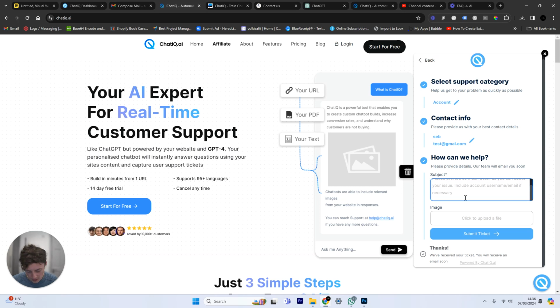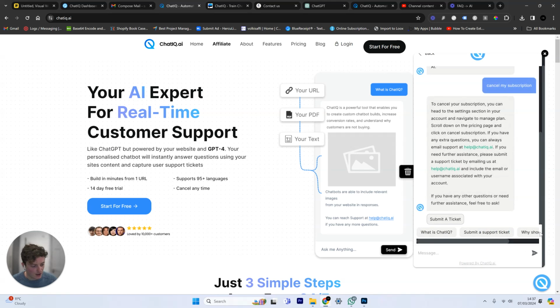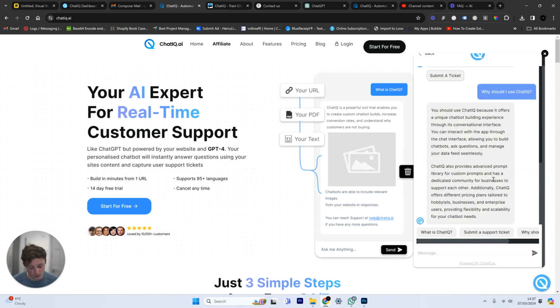Let's just do an example. Give me a refund immediately, right? So theoretically, the AI should class this as a high priority ticket. Once I've done that, I can return to the chat and I can continue talking to it. And like I say, it basically learns over time from multiple users' questions.